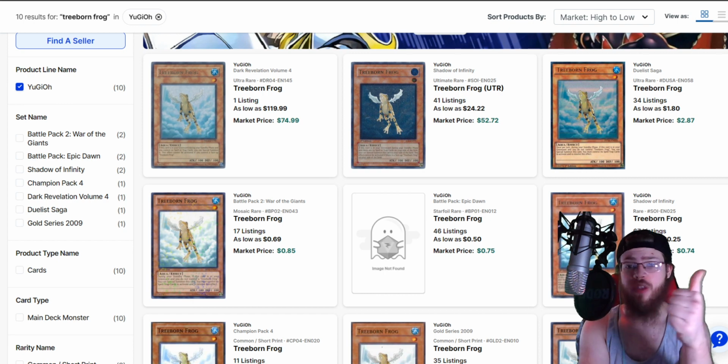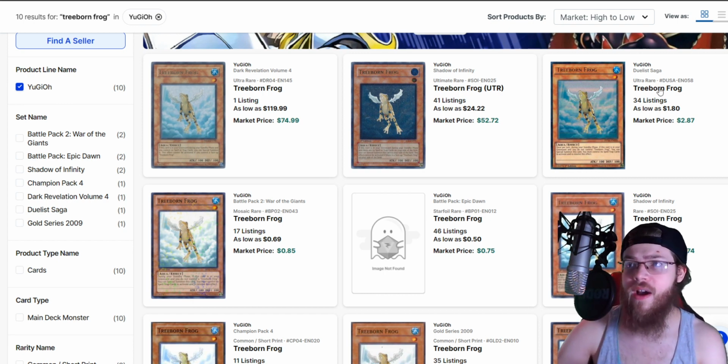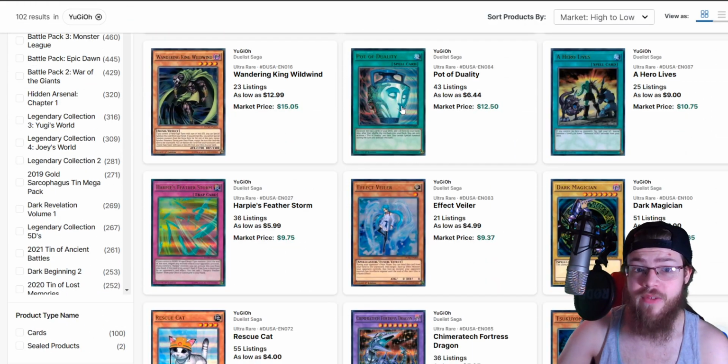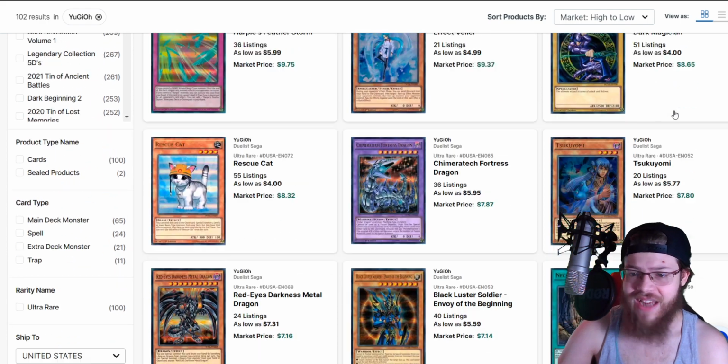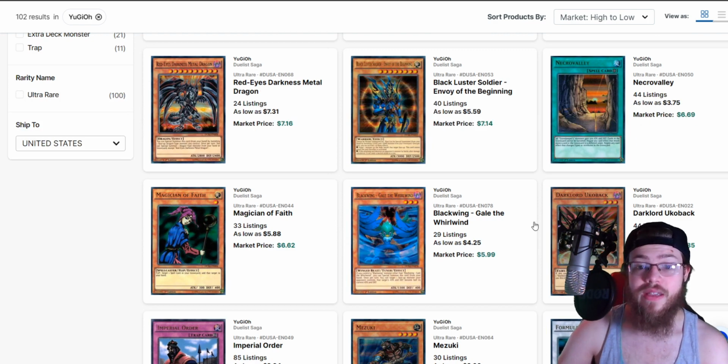We see it with Tsukiyomi. We've seen it with Magician of Faith. We've seen it with BLS. We've seen it with Red MD. We've seen it with, what other cards are in here? Pot of Duality. We've seen it with the Wonder. I think this is his only print. A Hero Lives is $10. Chimera Tech is $6. Necro Valley is $5. Gale is $5.